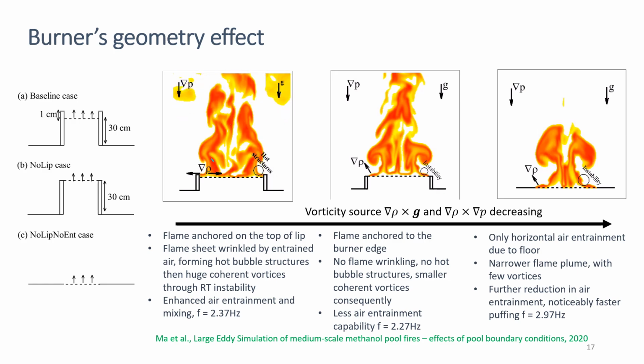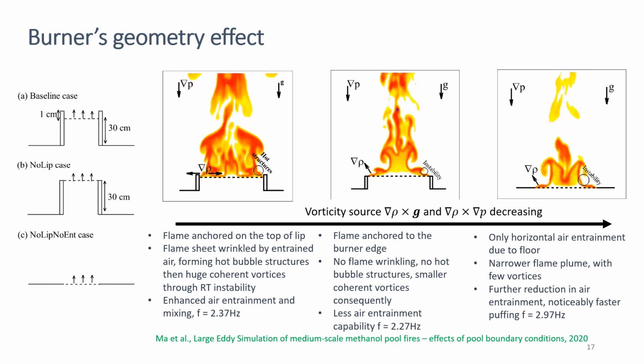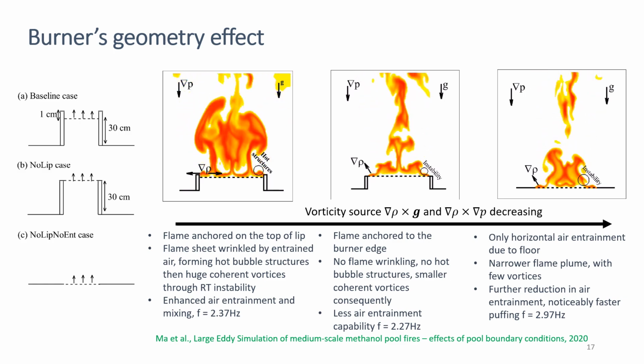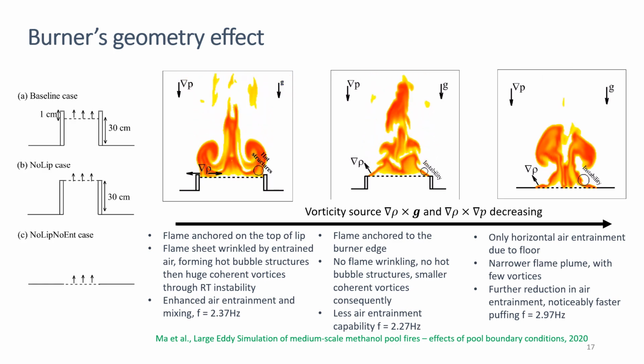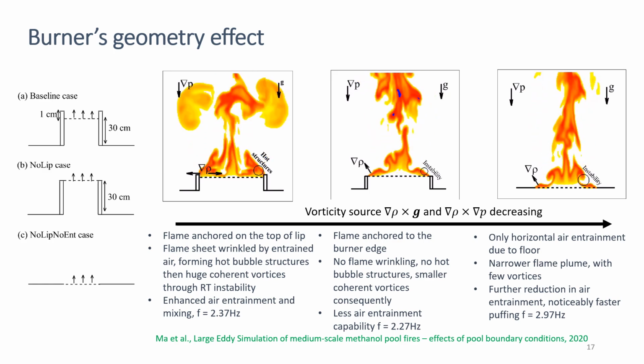These results are presented in the videos, and from the videos we can see that for the baseline, the flame is anchored on the top of the lip, and the flame sheets are wrinkled by the entrained air, and hot bubble structures are created and become huge coherent structures through the Rayleigh-Taylor instability. Enhanced air entrainment mixing is observed too.